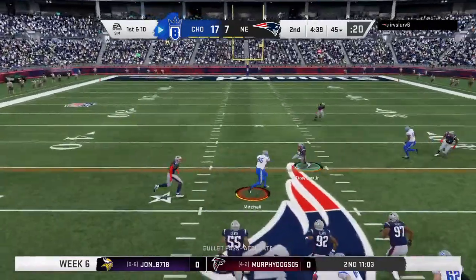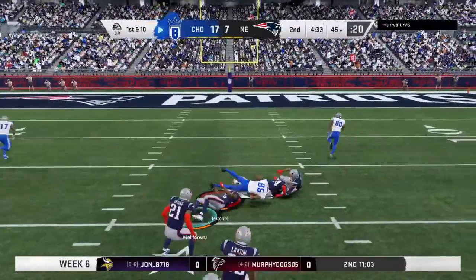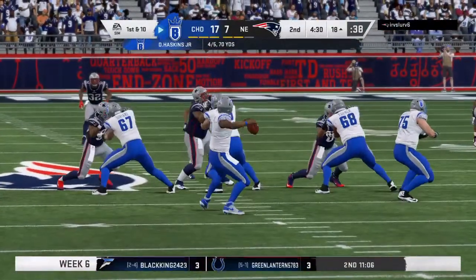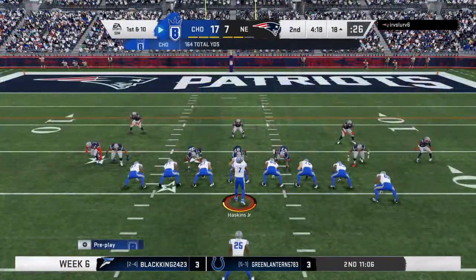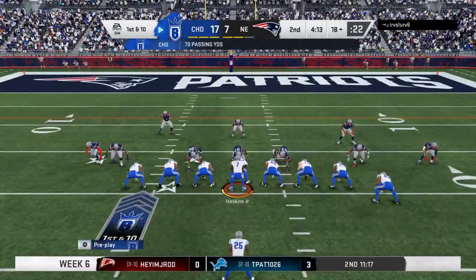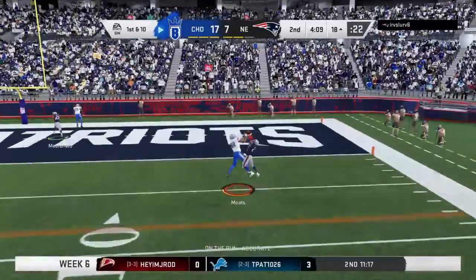Now Haskins on first down. Over the middle, the catch made by Mitchell. And they'll wind up getting this one all the way down inside the 20. The big gainer there on the catch and run, 37 yards. So the big play means just like that, they'll operate from the red zone now on first down.